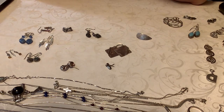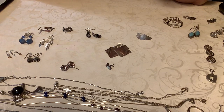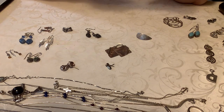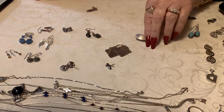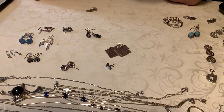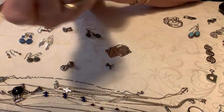I don't remember if these were marked. Wait a minute here. Oh, the backs are marked sterling. S-T-E-R. That's so crazy. I don't think there's any mark on these, just on the backs. Isn't that wild? But these are older. Oh, it also says 925. The mark on this one has a little round, like a flower. So these are probably Mexican and they are probably artisan made. I'll show them to you.